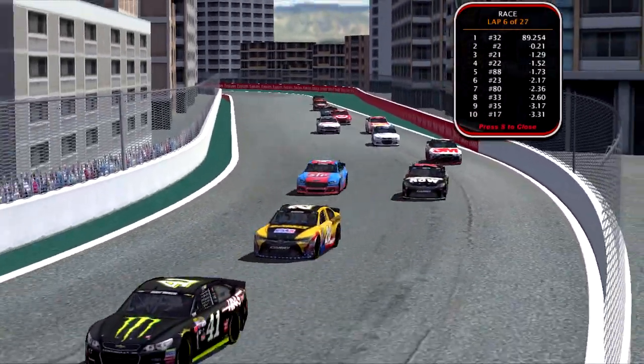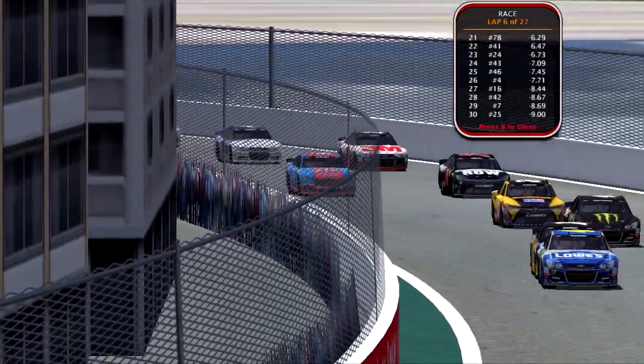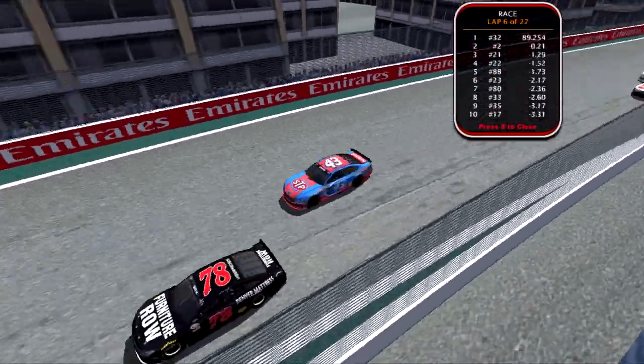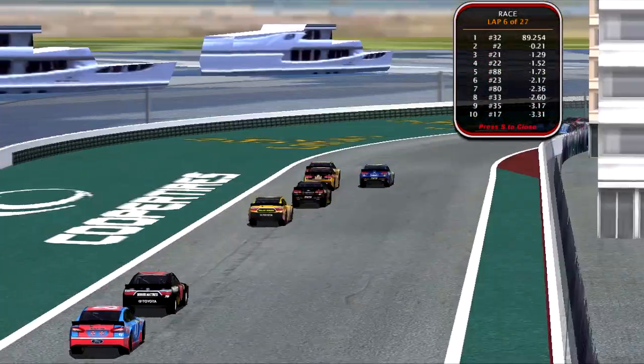Zachary Fitzwater has been on the charge here. He started dead last in the race there. And, well, because of that wreck, he's moved up to the mid-pack range. So, Fitzwater's going to have to do something, as well as the same thing with Jeffrey Finguy and maybe a couple of others here.